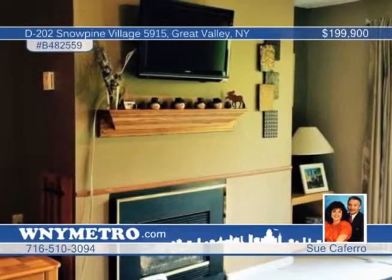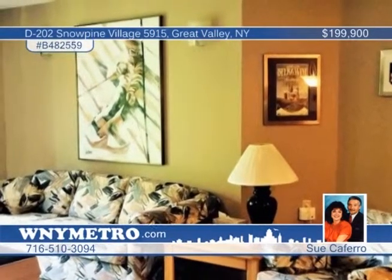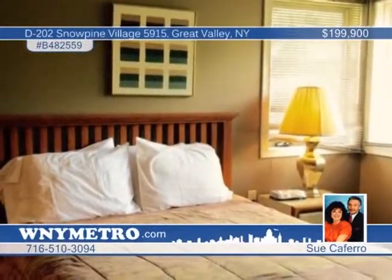The location is also nearby the Holiday Valley Golf Course. Ski in and ski out. Check out this exciting opportunity when you call Sue Cafaro.